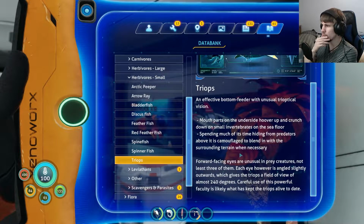Mouth parts on the underside hoover up and crunch down on small vertebrates on the sea floor, spending much of its time hiding from predators above, using camouflage to blend in with the surrounding terrain when necessary. Forward-facing eyes are unusual in prey creatures, not least three of them. Each eye, however, is angled slightly outwards, which gives the Triops a field of view of almost 240 degrees.